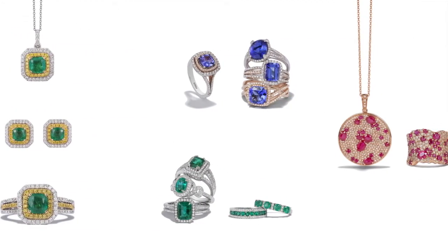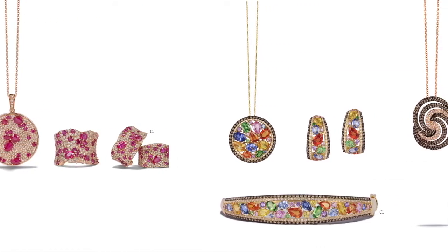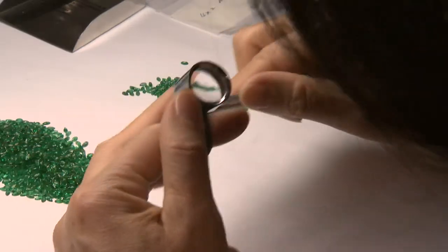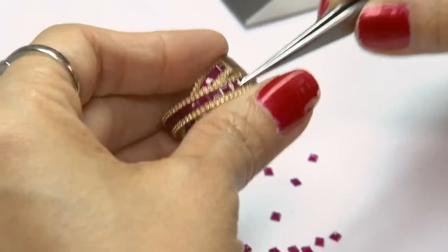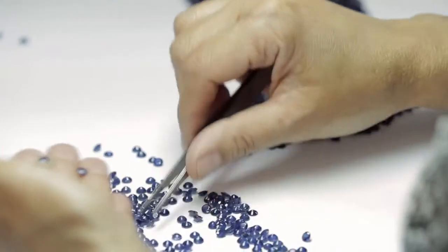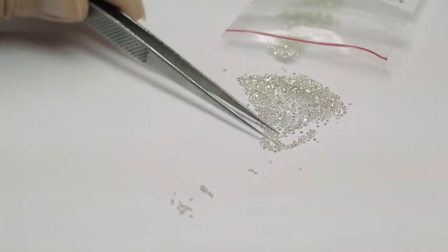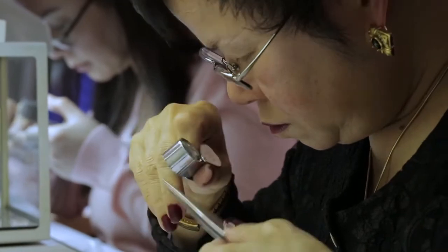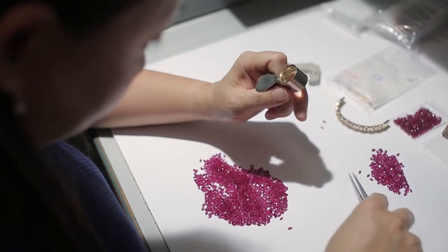He uses over 150,000 carats of precious gemstones per year. He ensures the highest quality by having a gem sorting room dedicated to rubies, emeralds, and sapphires exclusively. The gem sorters in this room have an amazing eye for detail. Each stone is hand-selected and matched perfectly.